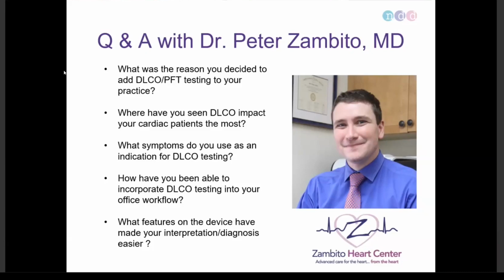It's great software as well. You can choose whichever of the common algorithms that you would like to use for both DLCO and lung volumes. You can change it on the fly. You can adjust it for patients' hemoglobin levels when you're doing DLCO. And one of my favorite things is the fact that you can highlight the abnormal values in a different color.